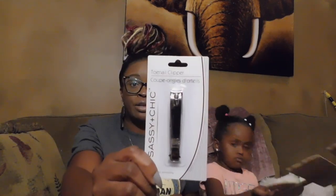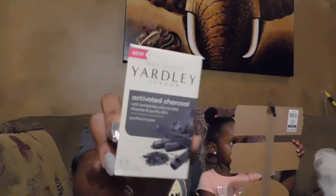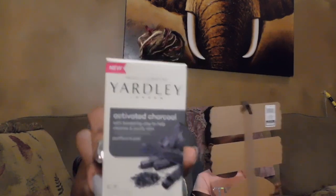Picked up some toenail clippers because we can't keep them. Picked up the boys some new Yardley London activated charcoal with bentonite clay to help cleanse and purify skin. Picked that up for him. And also found this one, it says new finishing powder by LA Colors in the tan.